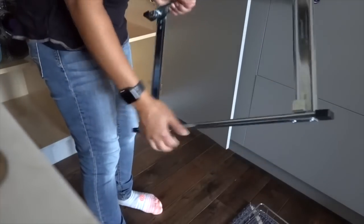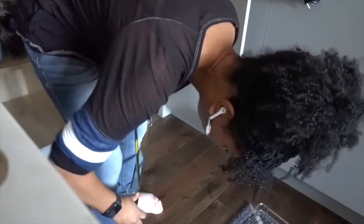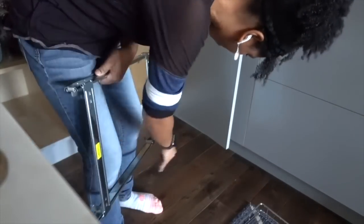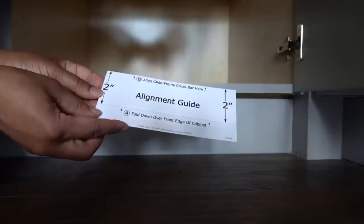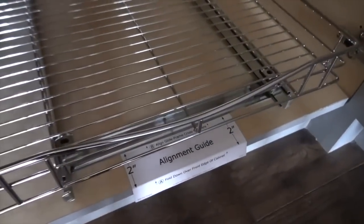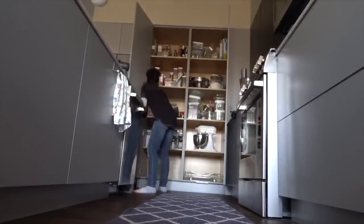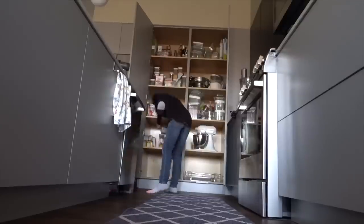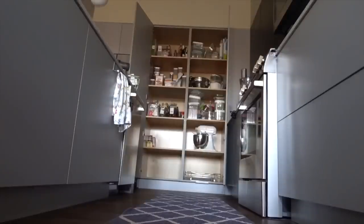I bought 5 of these 20-inch pull-out cabinet shelves from the Container Store. I will link them down below if you want to go ahead and purchase them for your own space. I think you can get them on Amazon as well. Anyway, I had this little alignment card that came with them to help you install them straight and into the right place in the cabinet. I found that the little 2-inch gap between the front and the edge of the cabinet was not enough, so I did back it up maybe a 1/2 inch more. That I found was the right amount of space, but you know, your mileage may vary with your cabinet.